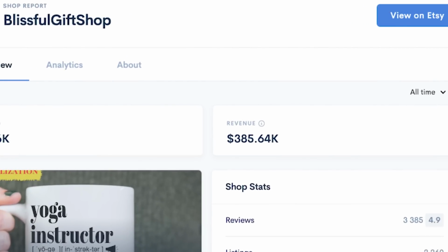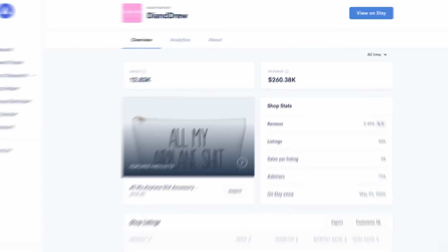Many sellers have already generated hundreds of thousands of dollars selling simple print-on-demand mugs and tumblers, and they haven't even been selling on Etsy for very long.